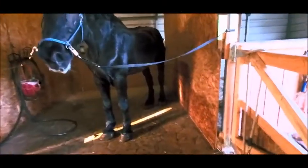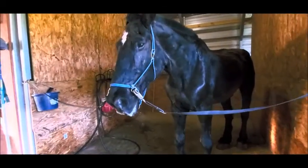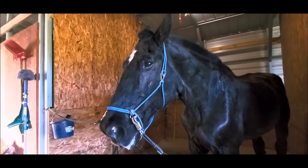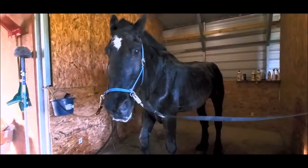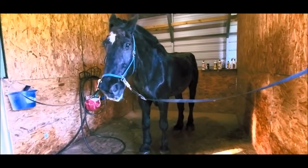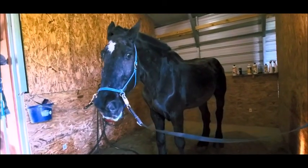So I've gone around and I've washed his legs. Now, as you can see, he's still breathing pretty hard, but this is because he doesn't like to be in the wash bay. He's not breathing as hard, and he's got the fan on him. He is cooled down just a little bit, but this is nerves, and it's probably a little bit of pain because his sheath is still a little swollen. But you can see his head isn't bobbing as much. He's holding it just a little bit higher than he was before in the barn.